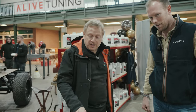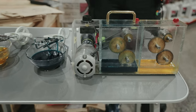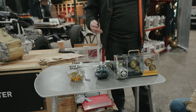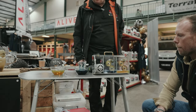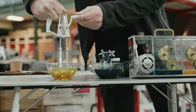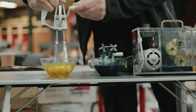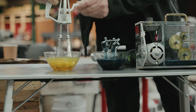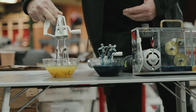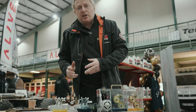So this is a demonstration we've been doing on a standard 80W-90 EP gear oil to show the difference of cohesion and adhesion in a Swepco oil compared to a good quality off-the-shelf market oil. This is an EP90 that you'll find in most of your motor factors. If you watch, you'll see the bubbles building up in the whisk. Those bubbles in a diff actually convert to foam. And that foam acts as an insulator and traps the heat in the diff, removing the ability for the oil to do one of its main purposes, which is cool.